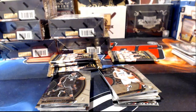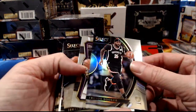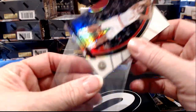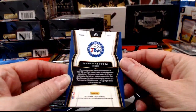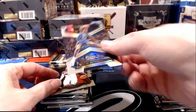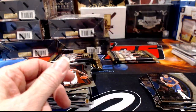I always hate the delayed gratification of the time it takes to get them out of the wrappers. I just want to instantly go forward. Trevor Booker, refractor for the Nets. Ilyasova to 149 for the Hawks. Ooh, I see a zebra coming. For the 76ers, Markelle Fultz. Our insert for this box is, with authority, Isaiah Ryder for the T-Wolves, and that is a refractor or a prism.